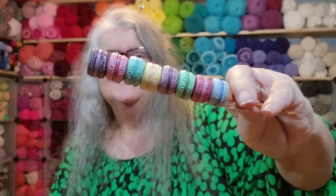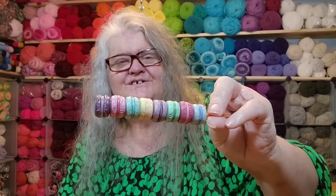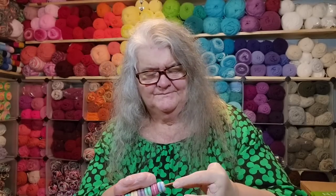Cookies. And so he has made these for years and years and years, and they're always so good. But anyway, he makes them at the bakery.